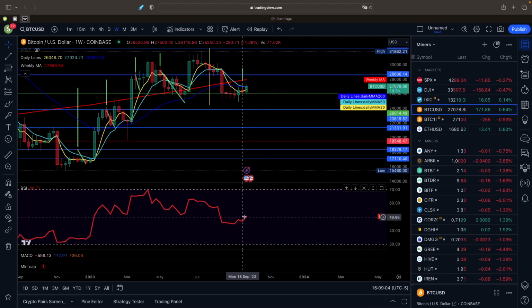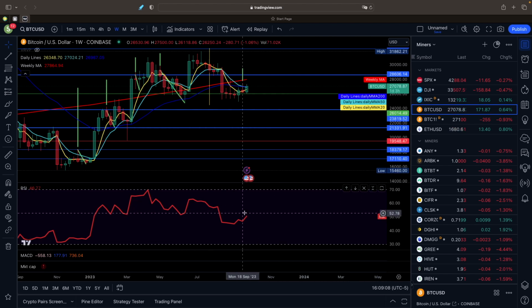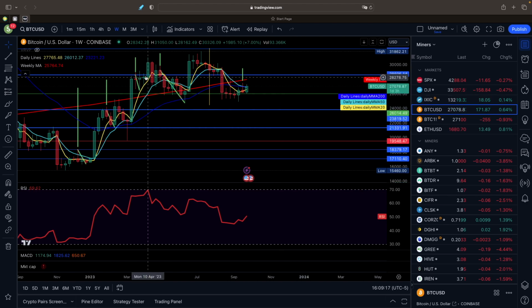But as we all know, it's going to be a roller coaster ride, up and down. Even after the halving event, people are going to take profits. We're going to drop back down. We're going to get a little bit of a reset on the RSI, on the weekly, the daily, and so on. And then the price is going to go back up. So it's part of the game here.